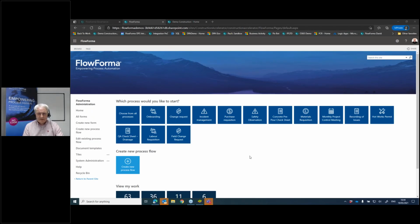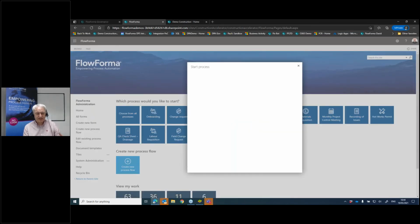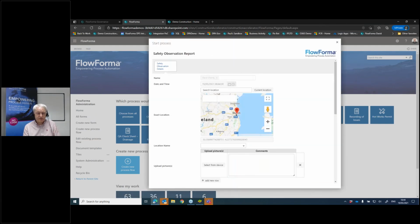That's great. So what we're seeing here is a FlowForma implementation, and you'll see a lot of boxes up at the top. Those boxes are basically links that you use to kick off a process, and all the information captured in the process is stored inside the central data store. For us, we use Microsoft SharePoint Online as the data store, so that all your documentation and all your data is automatically saved in SharePoint. It can also be saved externally if you need to do that as well.